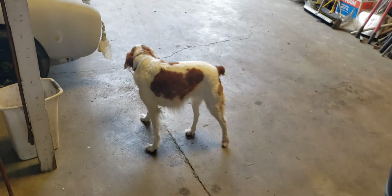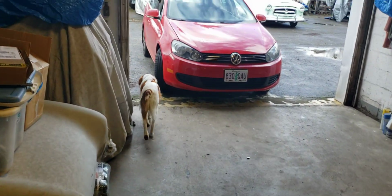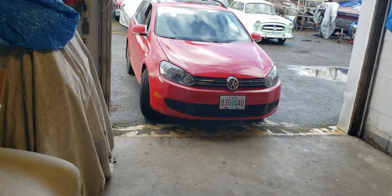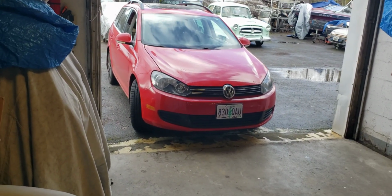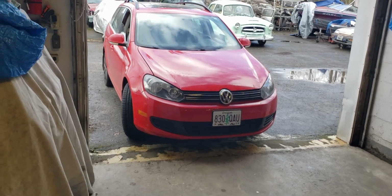You will see in front of me my shop dog Stella, my beautiful 9-year-old Brittany Spaniel, in front of a red car, which typically has been on my lift for a long time. It is now in trials, sea trials as I call them, getting all the kinks worked out.